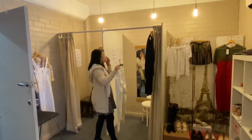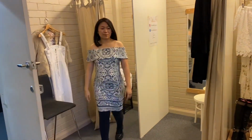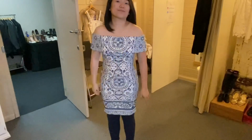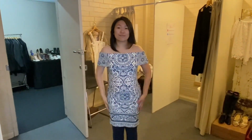I tried on all the clothes that I picked out and this dress was really nice. I didn't expect it to look this nice, however it was tight on me. I do love the pattern of this kind of dresses and the material as well because it's kind of thick, but I wouldn't be able to eat in this.